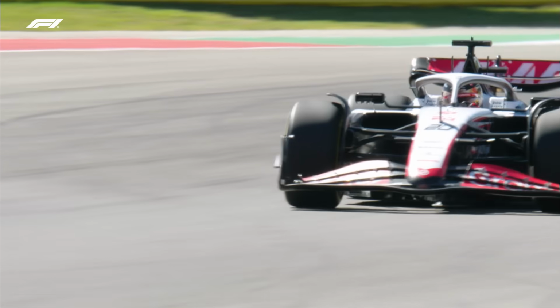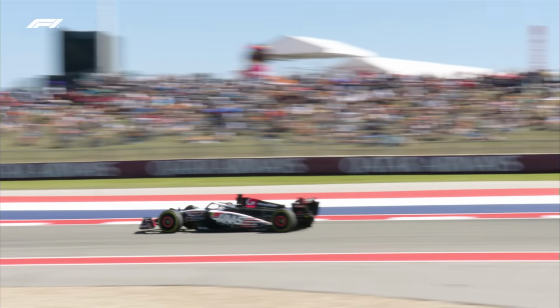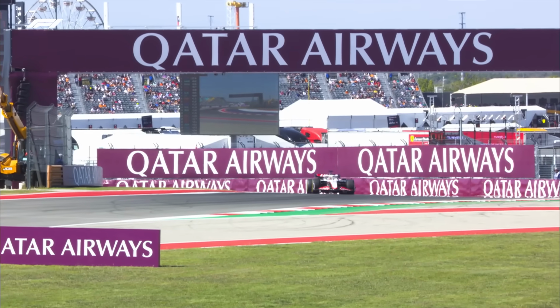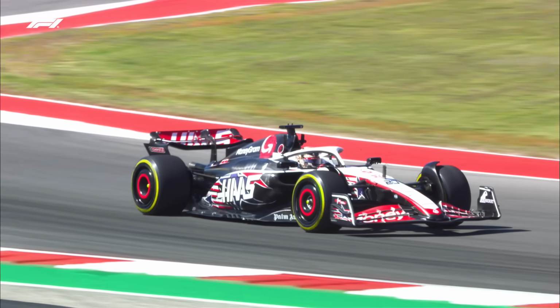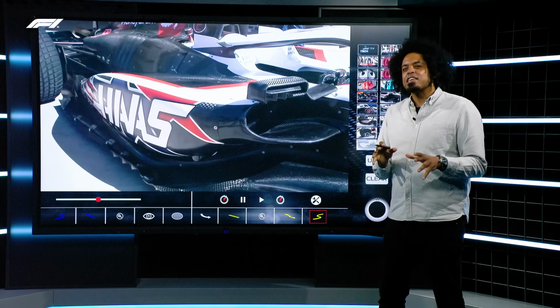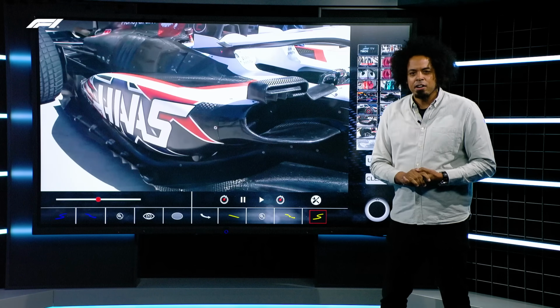The American-owned team, Italian-built car came to the track with a completely new look. And I'm not just talking about the stars and stripes paint job. This car is following a very different concept to the one it started the season with. And a lot of people in the media have said the Haas now is a bit of a Red Bull clone, particularly at the rear of the car.